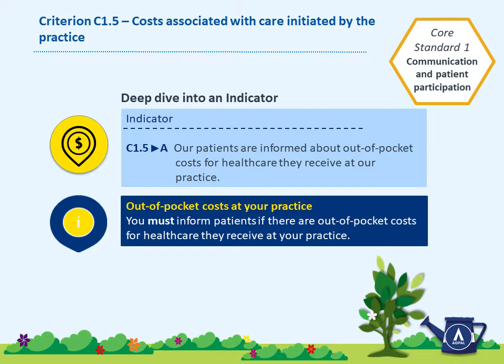The signage could be at the front desk. It could be on your website. It could be in your practice information sheet. New patients told on booking. Well done, Michelle. Yes, it could be part of your new patient booking process.